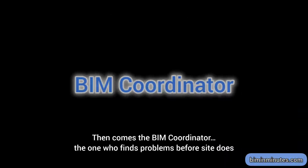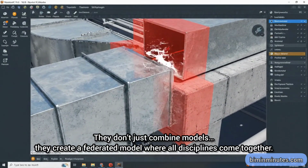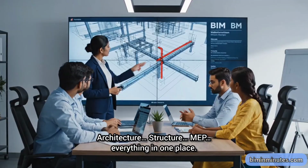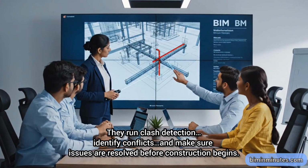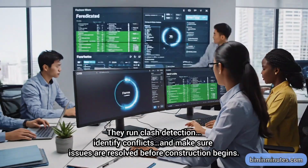Then comes the BIM Coordinator, the one who finds problems before site does. They don't just combine models. They create a federated model where all disciplines come together. Architecture, structure, MEP, everything in one place. Their main job is coordination. They run clash detection, identify conflicts, and make sure issues are resolved before construction begins.